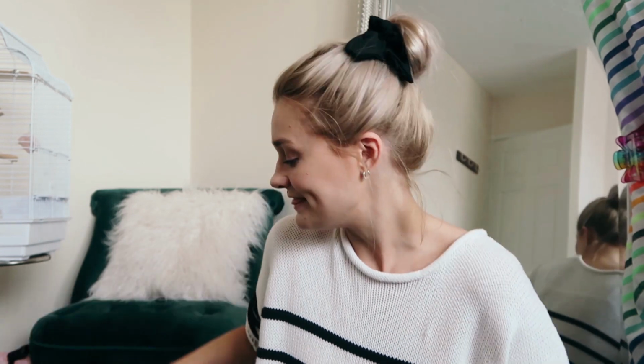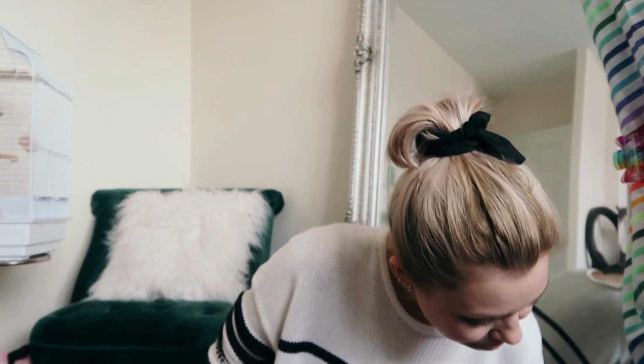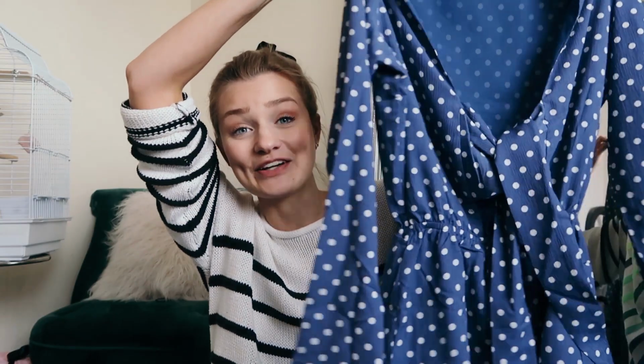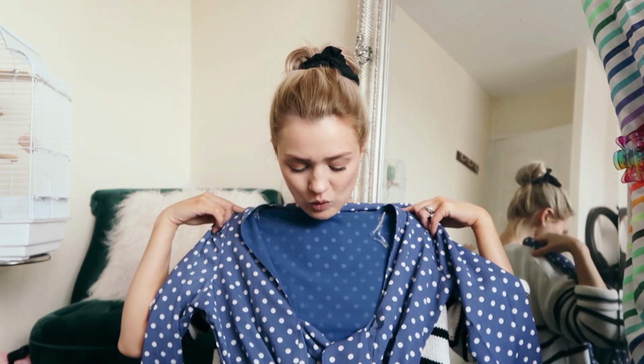Then next up, I've got a little jumpsuit or a play suit, and this is by Glamorous. It was £32. I really like polka dots at the moment, so I had to go for this. I've got quite a low neckline, but I would be inclined to wear maybe a little vest top underneath it anyway. And then we've got quite a short with a bit of a frill on it as well. Jumpsuits can look a bit crazy on me because I've got quite a long body, but we'll see what this one looks like and give it a go.